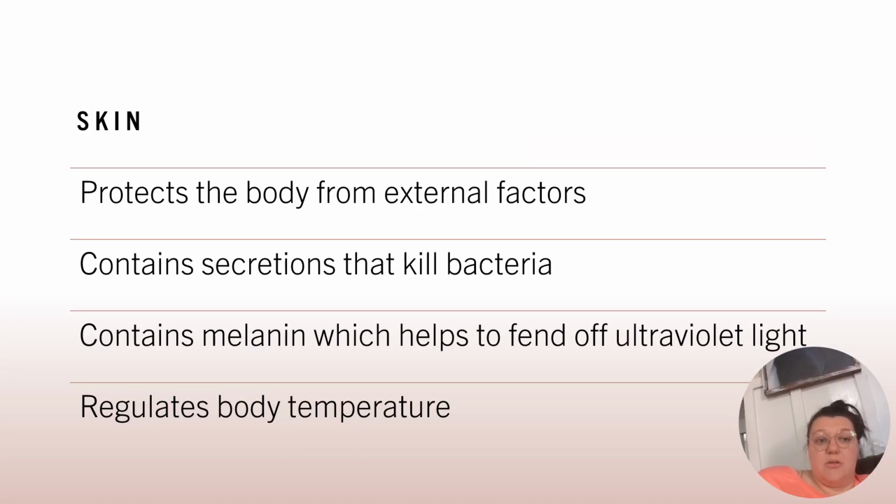So we know with your skin, you have different layers of skin. But your skin helps protect your body from those external factors. It contains the secretions that will typically kill off bacteria. It also contains melanin, which helps to fend off those harmful UV lights. And skin also helps us to regulate our body temperature. It aids in helping the skin be a little cooler on those hot days.